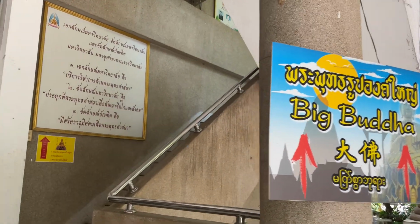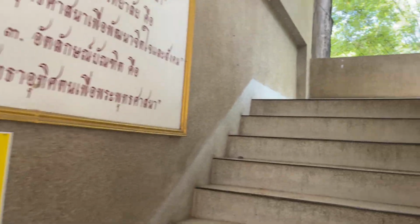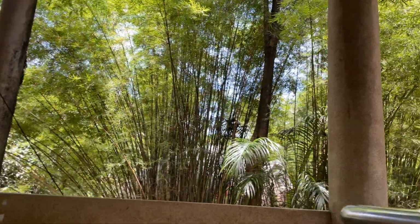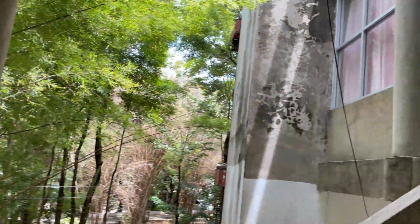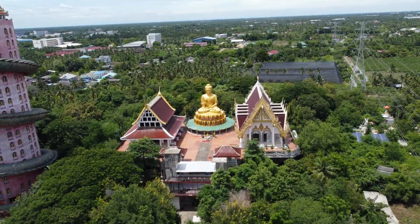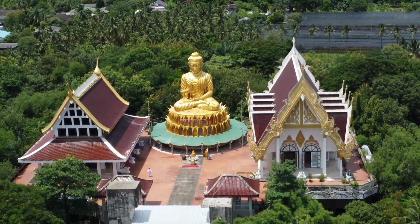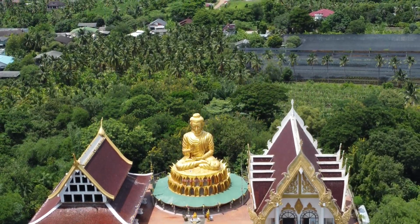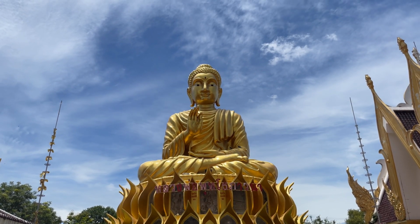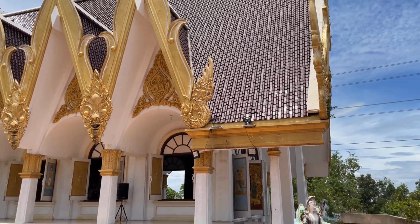Okay, so we'll go up to the big Buddha. That's kind of interesting. There's Thai writing, Chinese writing, and there's also quite a bit of Burmese writing up here. There's probably quite a few Burmese that live out here that work on the fishing boats and stuff like that. You climb up about 3 stories, and then here's this big Buddha that's right here. Kind of cool looking. And then it's got a couple little small buildings.